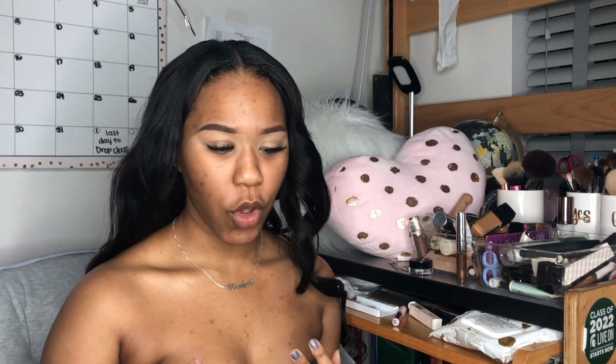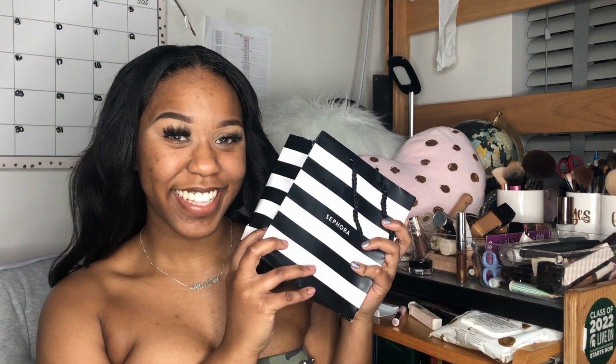So this is what we've all been waiting for, you guys. When Rihanna first released her foundation, the world was like shook. So now she's coming out with more stuff. She's done lipstick, she does a lot of stuff now. She releases a lot, and I happen to get my hands on it. So I bought a few things. I want to go through all of them.